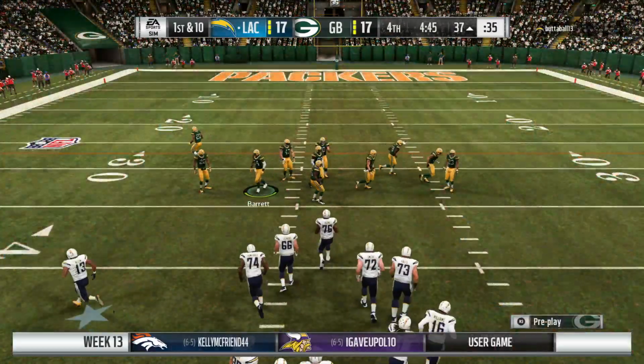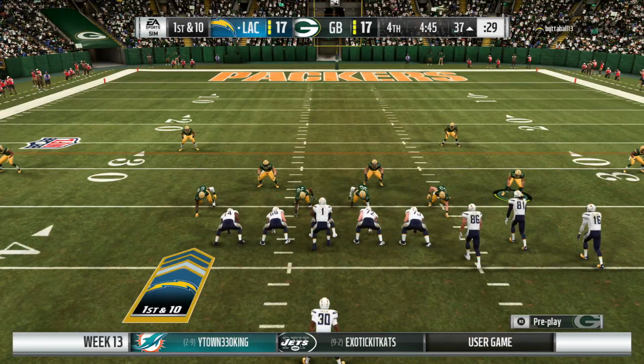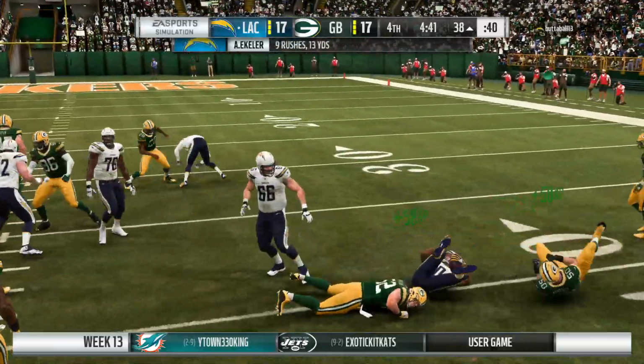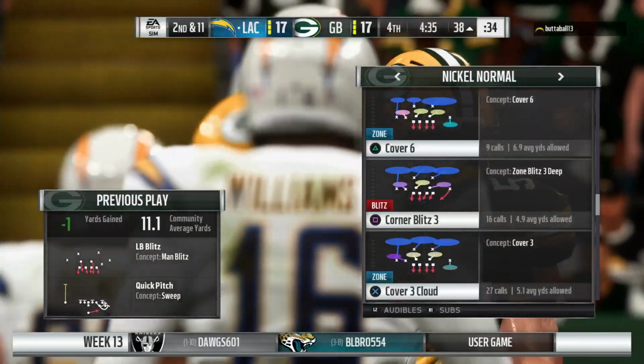So how about that for a chain mover? They're all the way down inside the 40 now for 1st and 10. Now they'll run it on the toss. And he is going to be stopped cold behind the line of scrimmage. It's a loss of a yard there, and now 2nd down.